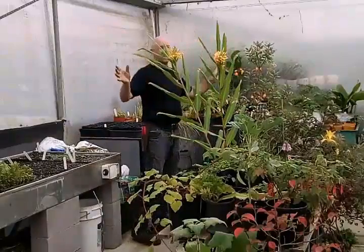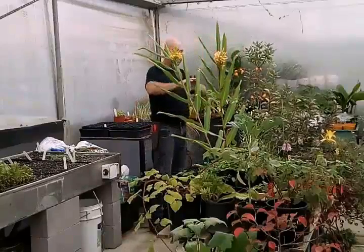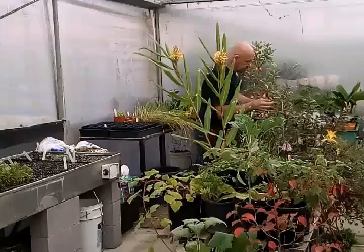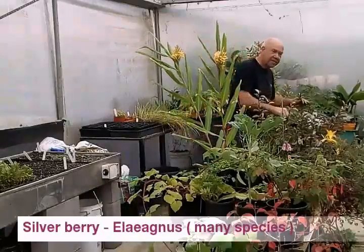Now, once you've got your plants and your trees, you still need to put your nitrogen fixers in, because you've got to provide nitrogen to your system. Plants like this can be very useful. This is a silverberry, or Elaeagnus. I love it, it's one of my favourite permaculture plants.